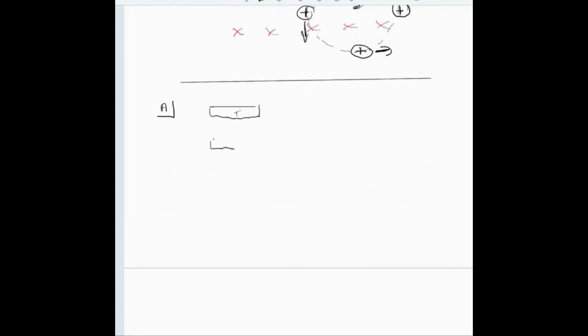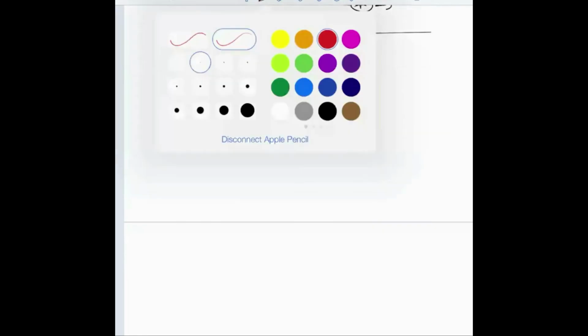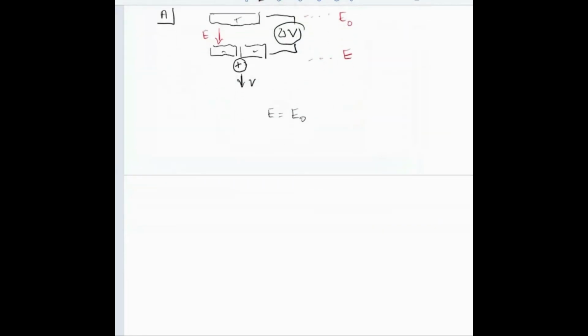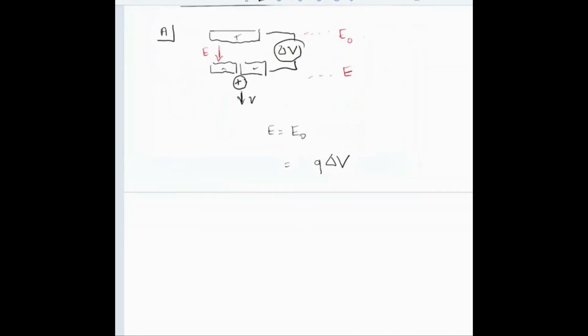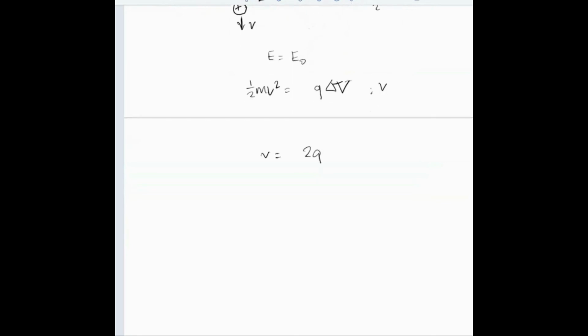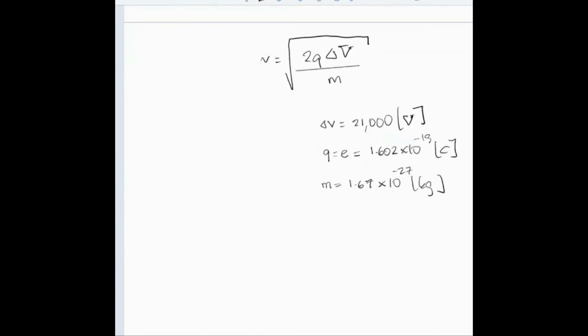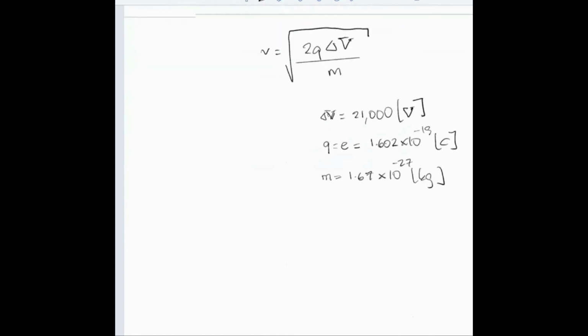A is straightforward, the speed of a proton. Obviously, acceleration is going to be caused by a voltage or potential difference of the capacitor, which is going to be caused by a conservative force field like the electrostatic force field, which means that the mechanical energy is going to be constant. Initial mechanical energy is all potential energy. The final is going to be all kinetic. So the only thing you have to do is solve for the speed. And once you come up with the final expression, we know that the potential difference is going to be 21,000 volts. Charge is the unit charge for the proton, and you got the mass of the proton. Just plug those into the final equation.